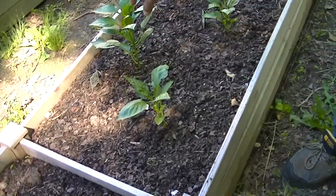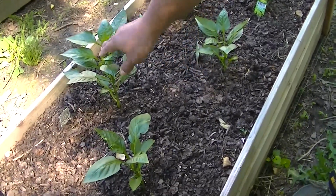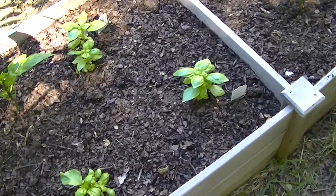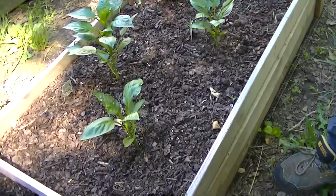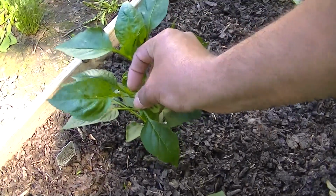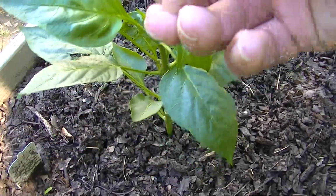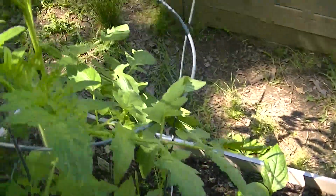And I've been picking off the flowers when the peppers are kind of small and stunted. I've been picking off any flowers that come up, just pulling them off, so that it can concentrate on growing instead of growing fruit. So I kind of just pluck off the little buds that I see. This is getting ready to bud here, so I'll pluck off the little buds here like that. That way it can start growing more shoots and actually get bigger before they start fruiting.